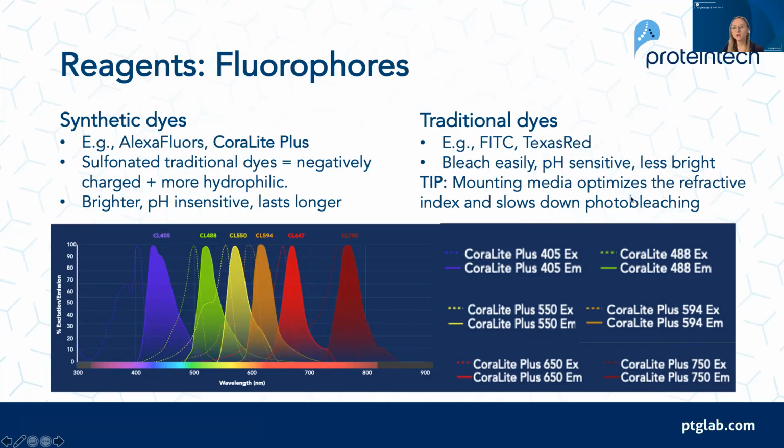One tip as well that I got from our scientists at Proteintech is that using the correct mounting media is really important, because it helps to optimize the refractive index and also slows down any photobleaching. There are lots of different types of mounting media out there, so do have a look and see which one works best. Some mounting media works better for certain brands of fluorophores than others, so that's just something to be cognizant of, and it's definitely a cheap switch to help improve your imaging for sure.